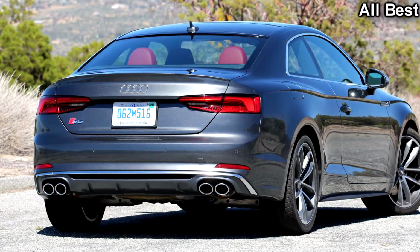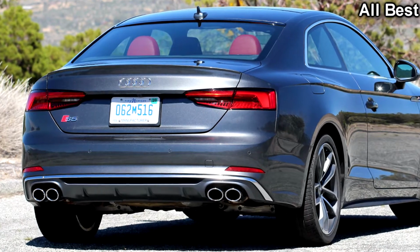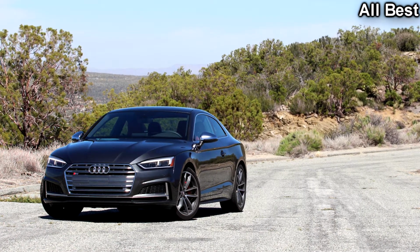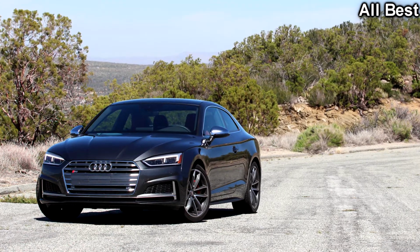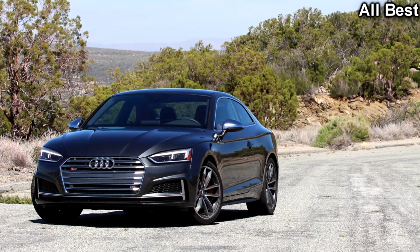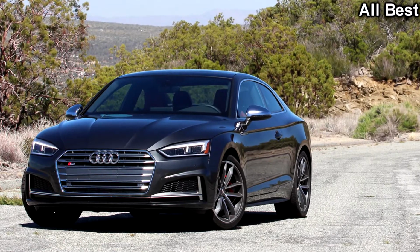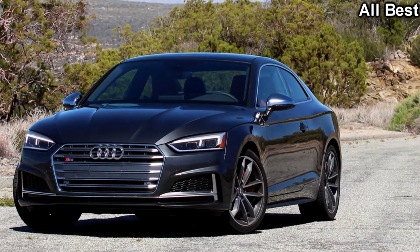Cons. What happened to your pretty face? All of the soft edges of the last generation car seem to have been sharpened here, and when viewed from the front, I don't love the result. It looks like the car is trying to put on a mean face, even though it's such a nice guy. The handsome, restrained styling of previous S5s will always be my favorite. Too little sport, too much.